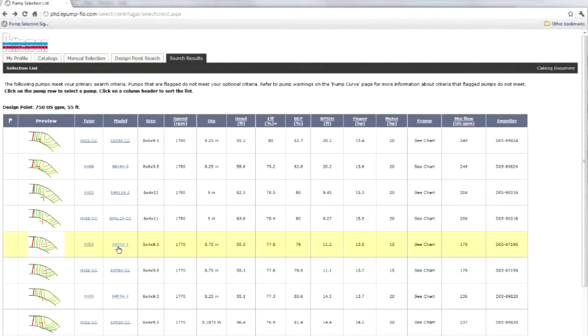So I'm going to look at the E4P9A-1 or the E6V9A-2. I think those are going to be my two best selections. One is going to be more efficient. The other one is going to be less efficient. However, where do we sit? Notice that if I go with the larger pump, it's telling me I need a 20 horsepower motor. If I go with a smaller pump, I can use a 15 horsepower motor.